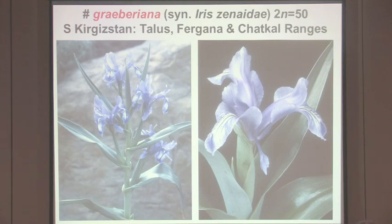2n equals 50 is because Iris graberiana is an autopolyploid of Iris alba marginata. So it doubled its chromosome number, and then dysploidy occurred, and it became a fertile autopolyploid inhabiting a completely different area. And of course, as an autopolyploid, it's much bigger in all its parts. So that's the origin of Iris graberiana as a natural autopolyploid of alba marginata.